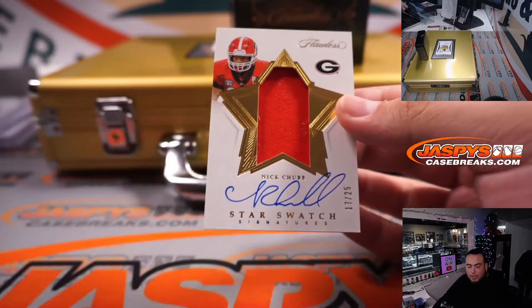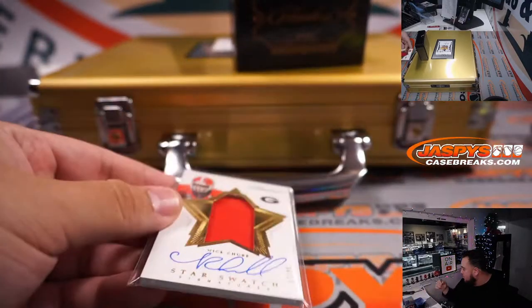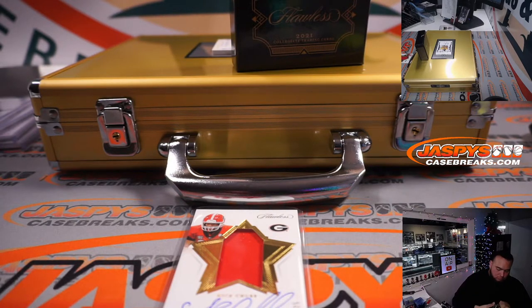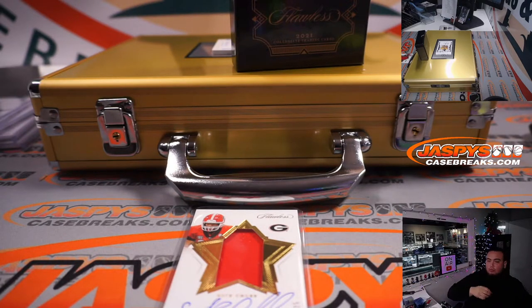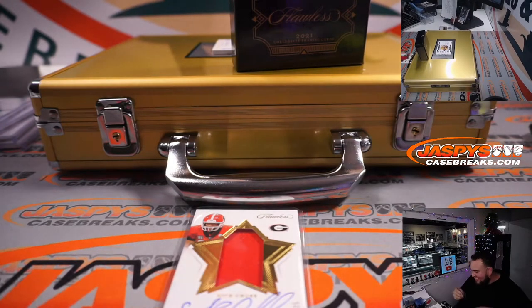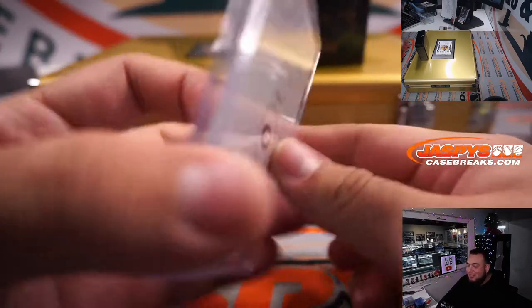We have a Nick Chubb for the Cleveland Browns. Jerry, getting that one straight up. And I do have more 180s right here. Nico Collins, crazy. I know, right? Houston, Nico Collins, crazy.